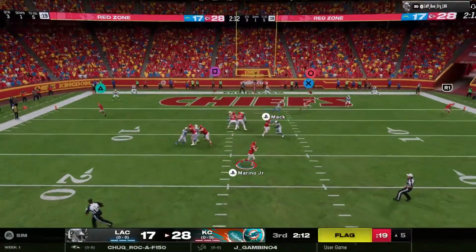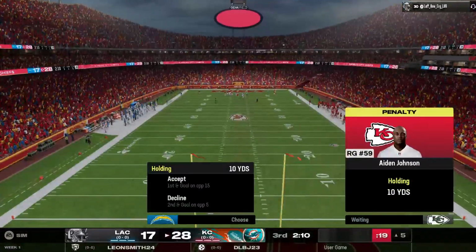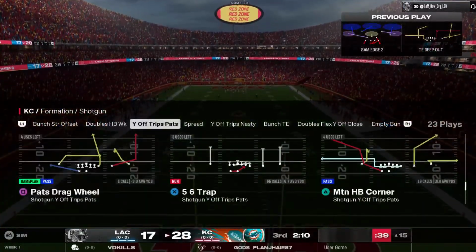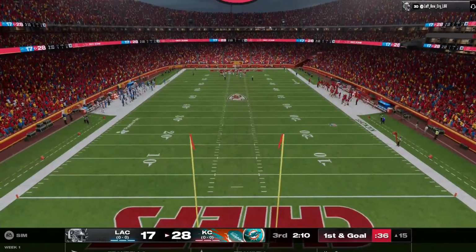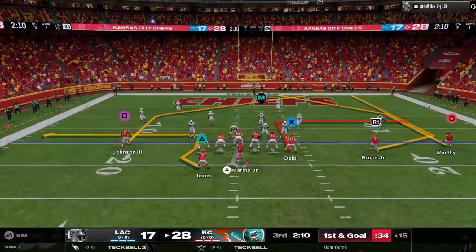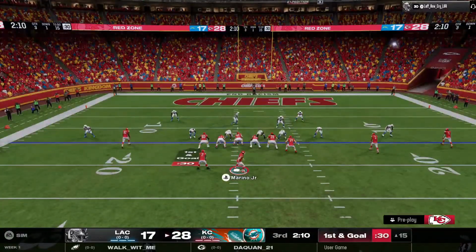Here comes the blitz as he looks to throw. And that one is incomplete. Penalty flag down back in the backfield in the area of holding. A couple of big plays, one after the other, and now it's first and goal.